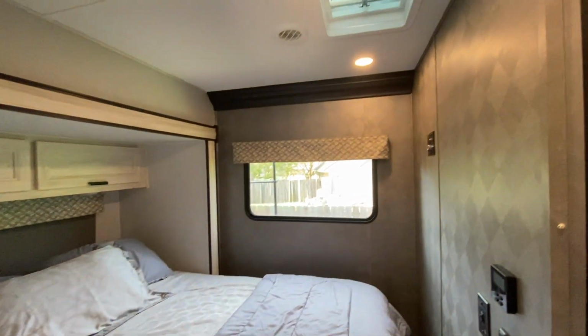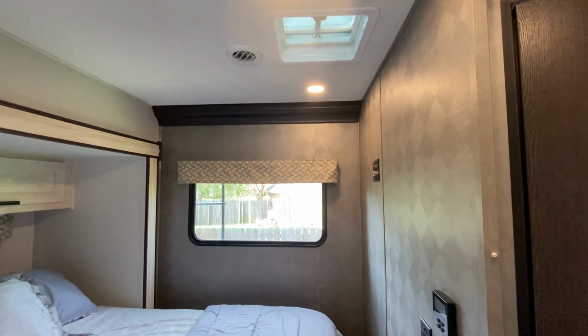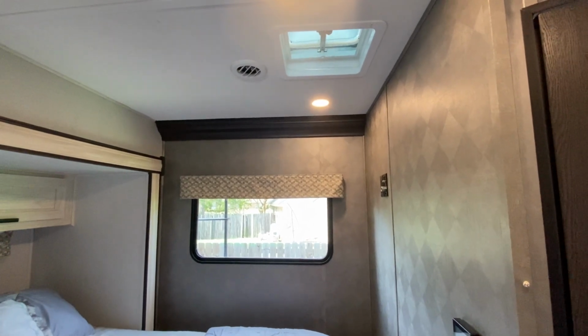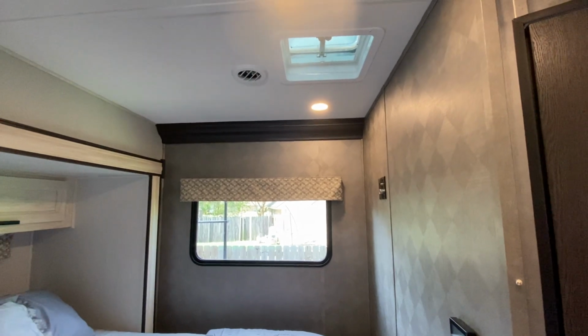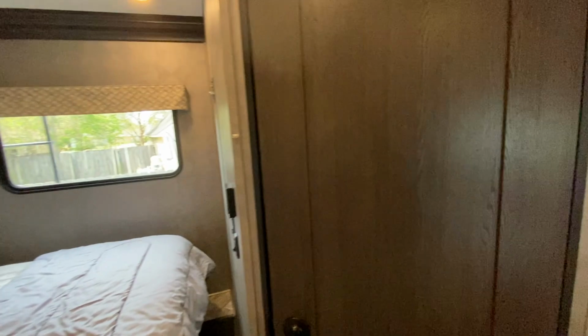There is a little skylight that you can open. There's no fan. It's just a vent. We would like to change that to have a Maxxair fan there. We'll do that eventually, but not right now. Just to the right of the bedroom, behind a door, is the bathroom.